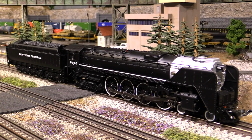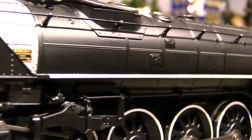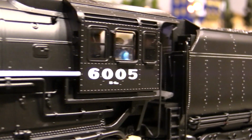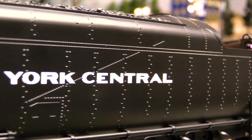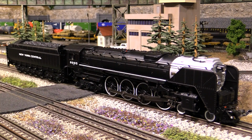Alright, so here we have the latest addition to Lionel's Vision Line. The Vision Line has been around for about 10 years or so now, and for those of you who don't know, the Vision Line is all about throwing in the kitchen sink as far as features and technology goes. So when you get a Vision Line engine, it's not going to be cheap, but it is going to be really cool, and it's going to have some features that have never been seen before in O-scale, and that's certainly the case here. But before we talk more about Lionel's Vision Line Niagara, let's talk about the real thing.